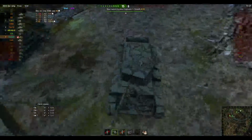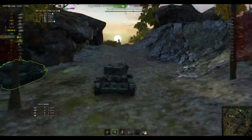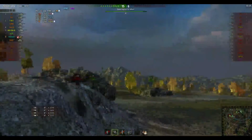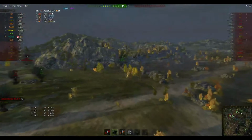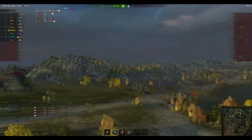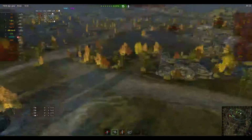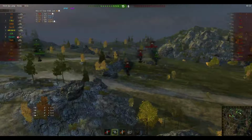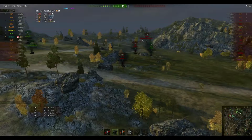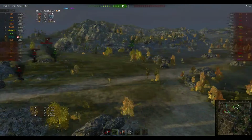So this was Valencia Leshkon, whatever, who played in the Cromwell. I really liked his positioning over there, so he totally wrecked those heavy tanks here. He even tried to get close. The T-29 and Tiger 1. So excellent job there.